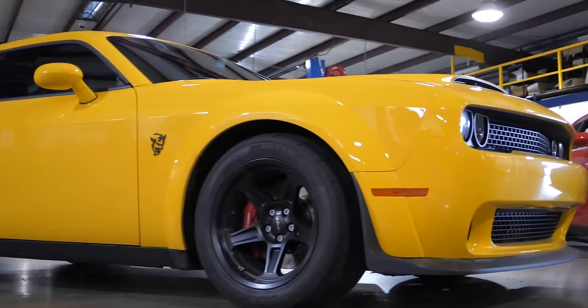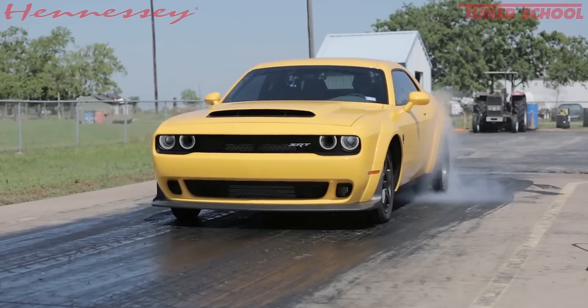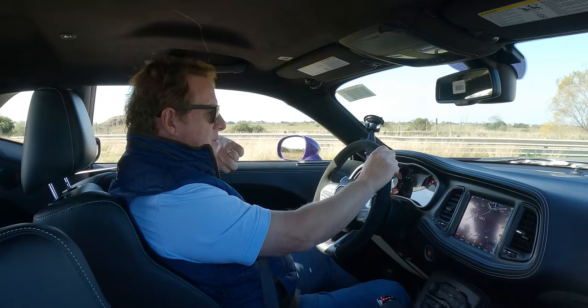Selling it. I had that car for maybe 6 months. I really enjoyed driving it. It was kind of a cushy suspension. I kind of wonder if the Demon 170 can be just like, I think you could actually daily drive this. I don't see any reason why you couldn't.